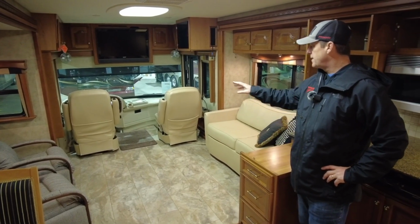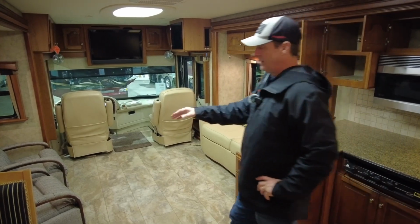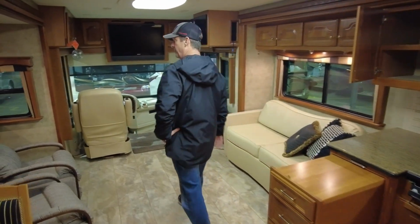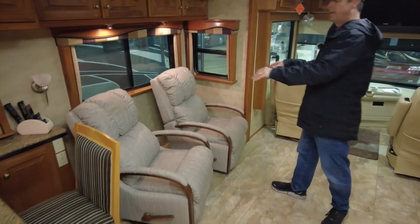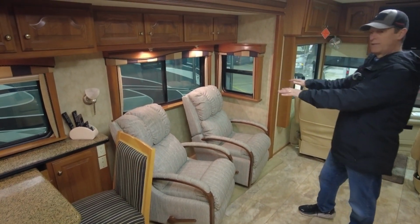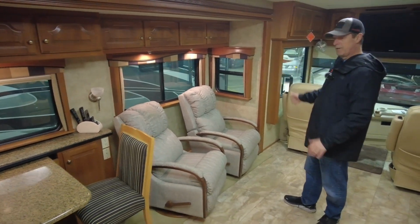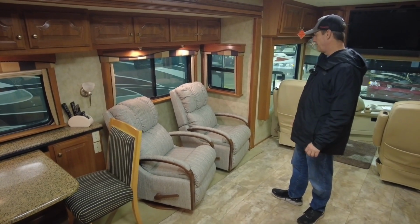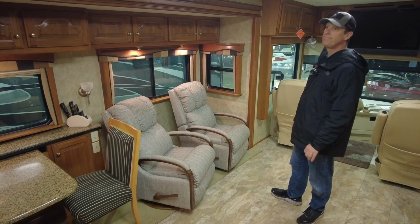The driver and passenger seats do rotate all the way around to give you a little bit more seating. And over here, he put in a couple of recliners. Now, if you wanted more sleeping or whatever, you could put another sofa here, or you could do a computer desk recliner. There's a number of things we could do in this area for you. We could even build you an office suite, so it gives you a lot more storage. And if you're still working, it's a nice place to put your laptop and stuff like that.